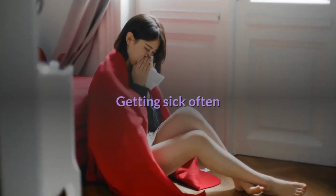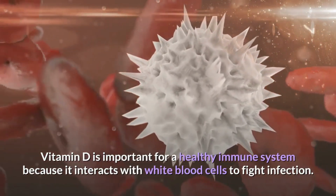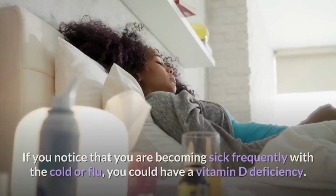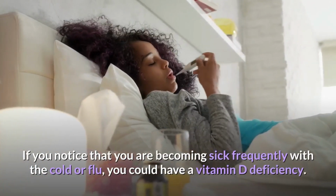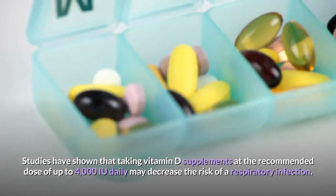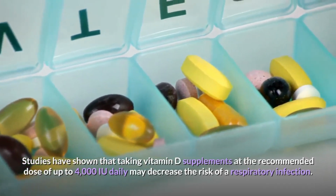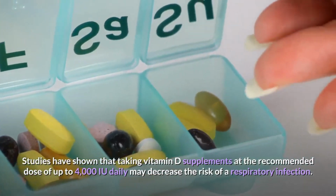Getting sick often. Vitamin D is important for a healthy immune system because it interacts with white blood cells to fight infection. If you notice that you are becoming sick frequently with the cold or flu, you could have a vitamin D deficiency. Studies have shown that taking vitamin D supplements at the recommended dose of up to 4,000 IU daily may decrease the risk of a respiratory infection.